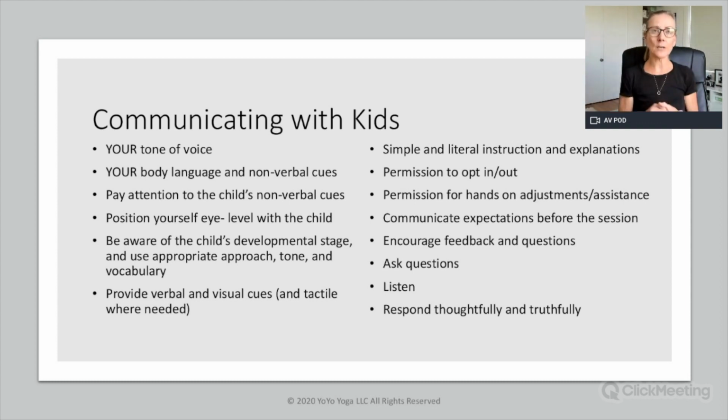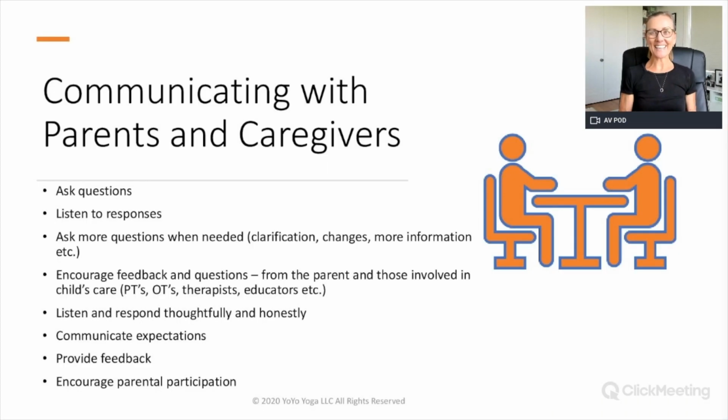So it's a very, very important part of the process and the journey of working with a child and helping them explore movement, meditation, and mindfulness. Asking questions yourself, listening, truly listening to the responses, and responding thoughtfully and truthfully. We want to be as truthful as we can with children. The only way they're going to learn. So we'll move on to the next slide.